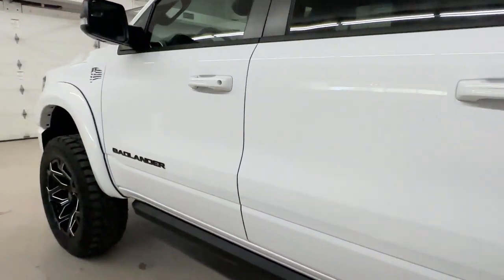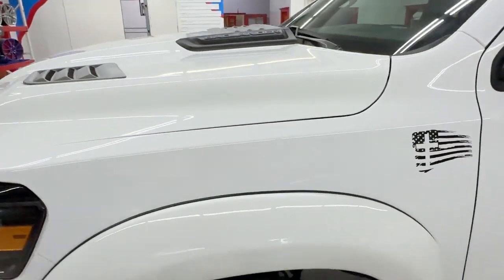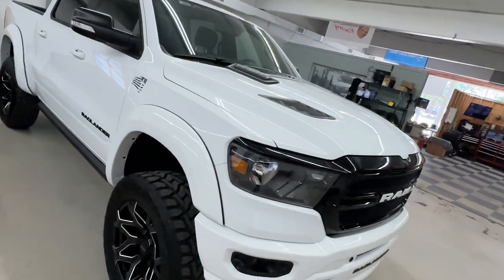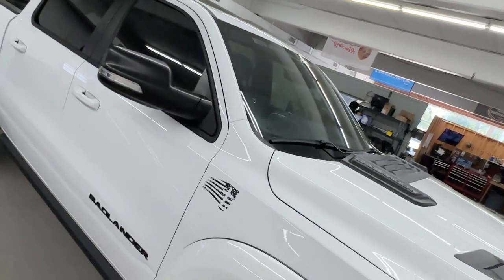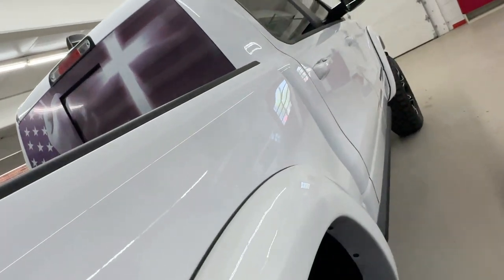Then the Aegis team applied our industry-leading ceramic coating, offering unbeatable protection against the elements, scratches, and dirt. With Aegis' superior ceramic coating, this Ram truck will maintain its pristine appearance for years to come with minimal maintenance needed. The Ram truck Badlander Edition got transformed into an unstoppable force of style and protection.